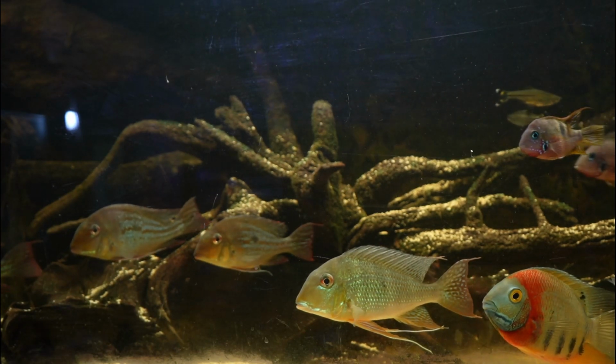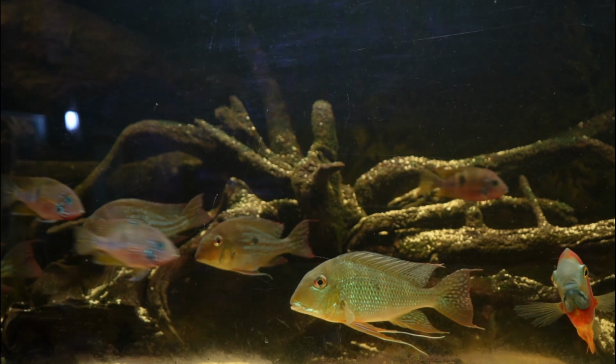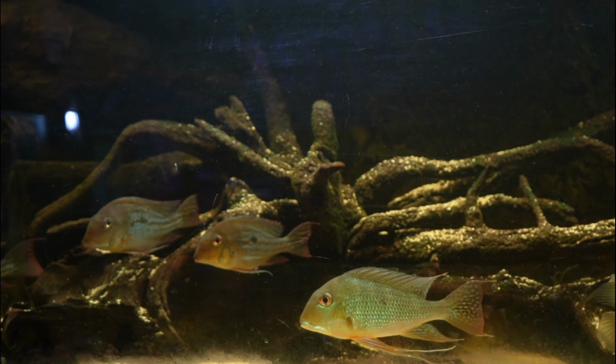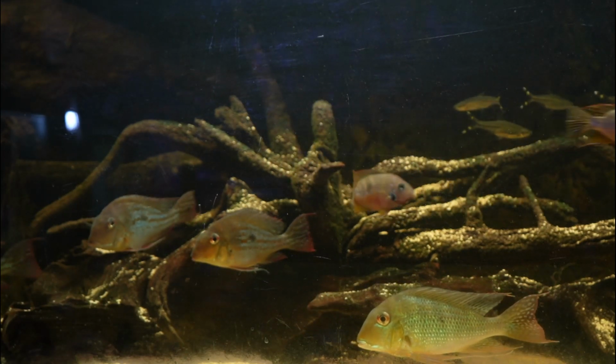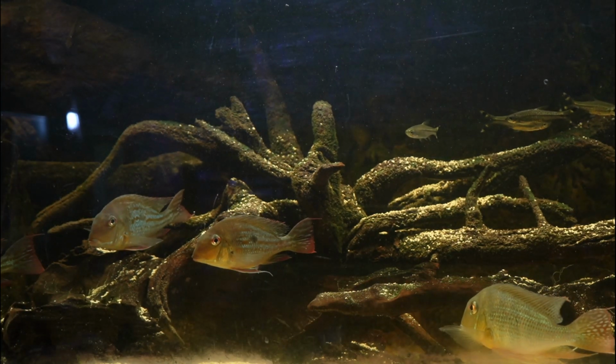Over the past year, I did add some schooling fish, the scissortail rasboras. These have turned out to be great because they're big enough and fast enough to not be bothered by the other larger fish. This tank is aquascaped with driftwood and has the same type of DIY background that you saw in the African Cichlid tank, just with a different design.